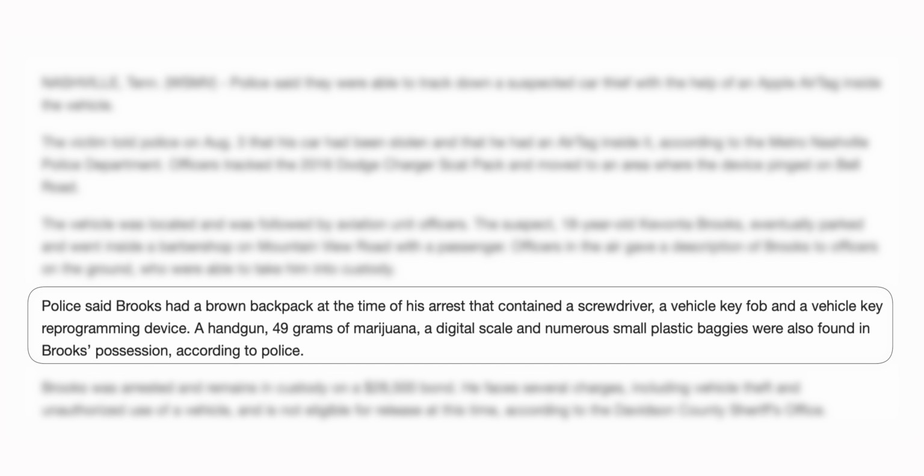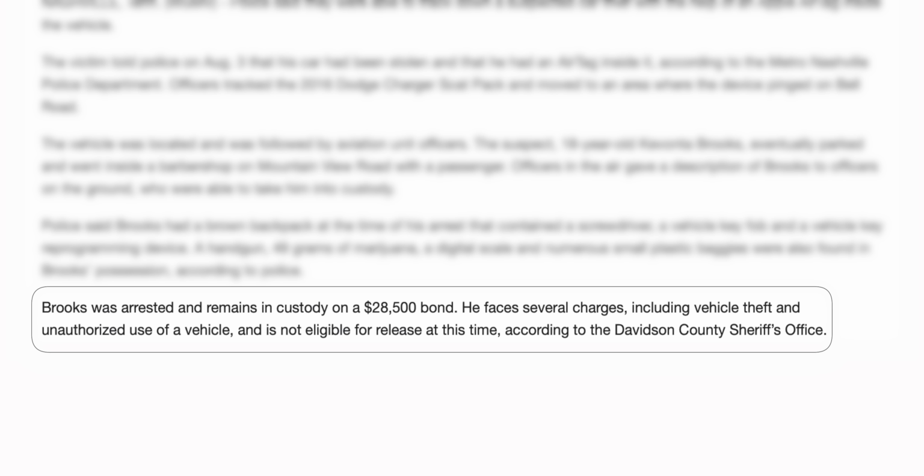Police said that this 18-year-old suspect had a brown backpack at the time of his arrest that contained a screwdriver, a vehicle key fob, and a vehicle key reprogramming device. Along with that was a handgun, 49 grams of marijuana, a digital scale, and numerous small plastic baggies. Anyways, thanks to this AirTag, he was arrested and he remains in custody for vehicle theft and unauthorized use of a vehicle along with drug charges. His bond is set at $28,500 and he's not eligible for release yet.